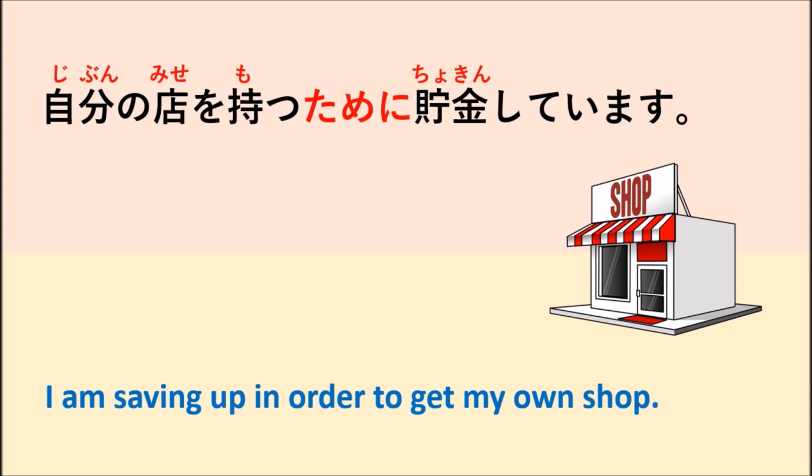So in a case like this we use ために. And what we have to know is that in 持つために, 持つ is a verb. So when you use a verb with ために, you should change the verb to the dictionary form. As you see here, we say 持つ, we don't say 持ちます.